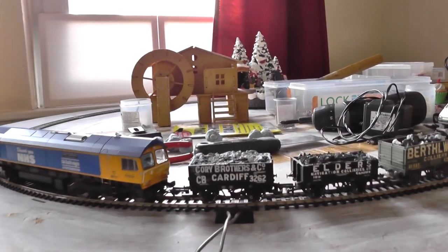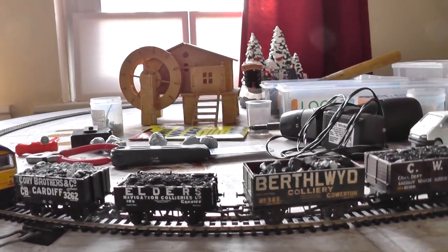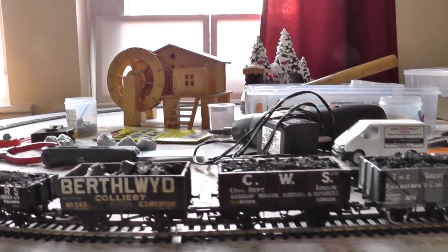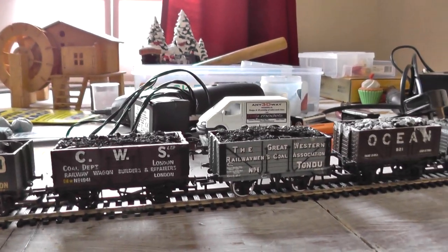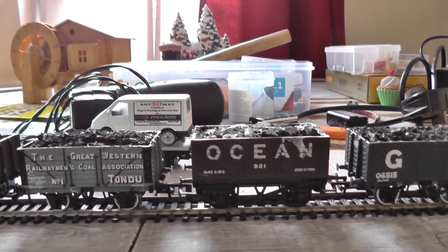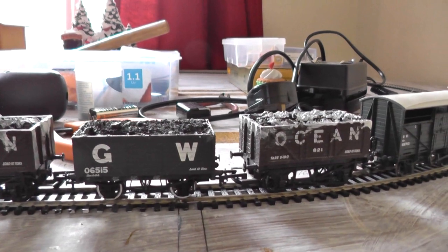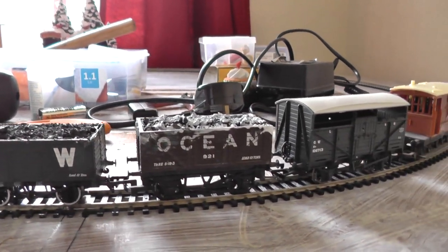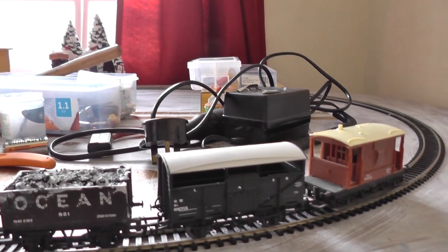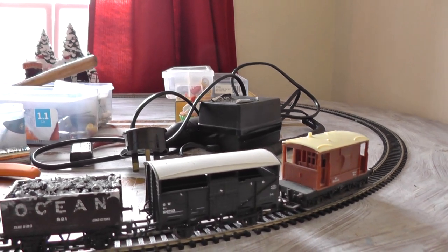Have a scan along the wagons: Corey Brothers in Cardiff, Elders Navigation Bay Air, the collieries. We have Bert Lloyd Colliery by Air. We have the CWS by Air. Great Western Railway and Coal Association. Ocean by Air. Great Western by Air. Ocean Wagon by Air. And we have a horse box in the background here. And of course we have the brake van at the back.